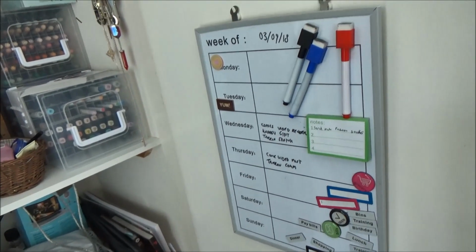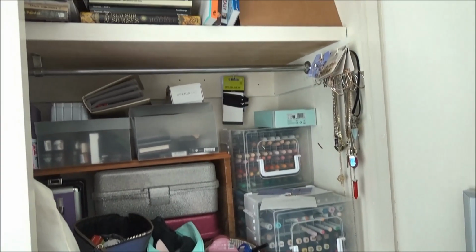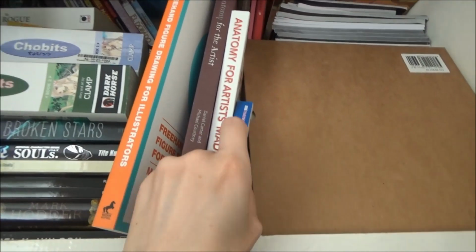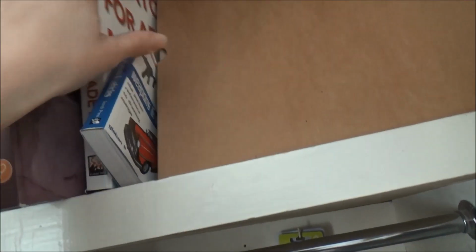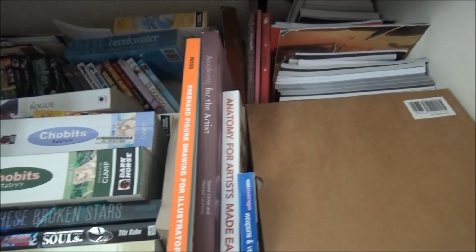Next we have my wardrobe, which used to be used for clothes but is now used for storing art supplies and art books. I can't really get any of it down to show you because it is a bit of a hazard and I really need to sort out whatever is happening in the top of the cupboard, but you can see I've got some of my anatomy reference books within easy reach, and at the back there's a load of DVDs and there's also a load of art books as well, which I really like looking at and getting inspiration from, but right now I can't really access them.